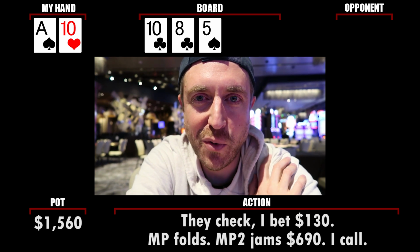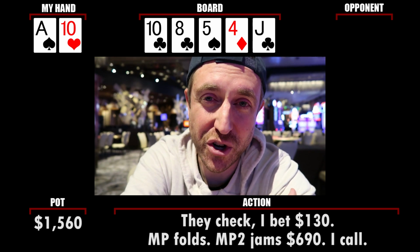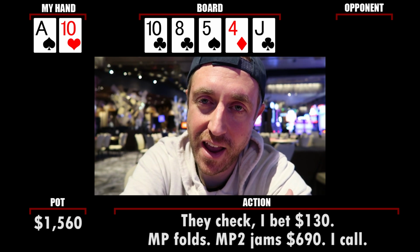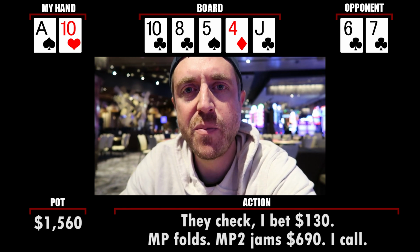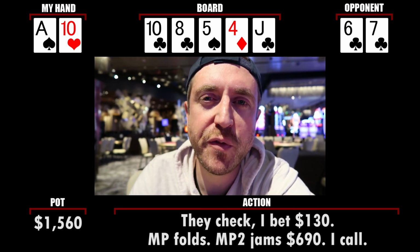We're gonna see what happens here. We're gonna see all 5 cards. Turns an offsuit 4. River is a 3rd club, so it's not looking too good. We can't be too much anymore. And sure enough, 6-7 of clubs is what we get shown. We get beat twice. We get beat on the turn and the river. So it's basically a coin flip there.